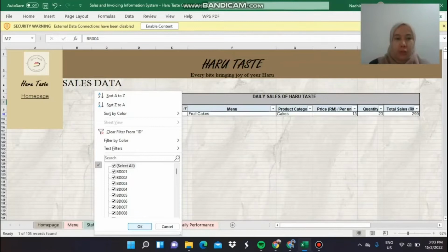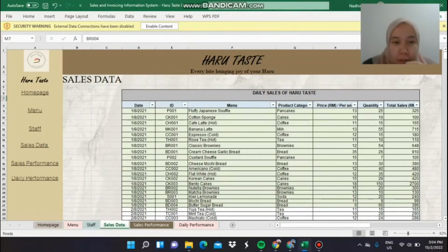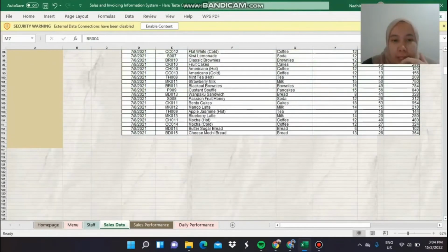Why don't we put one product ID in the same menu? The reason we do that is because we would like to see our sales in a week. As you can see, for instance, we have P001 fluffy Japanese souffle and P002 custard souffle. P calls pancakes, so we will tell how many have sold in the category of pancakes.